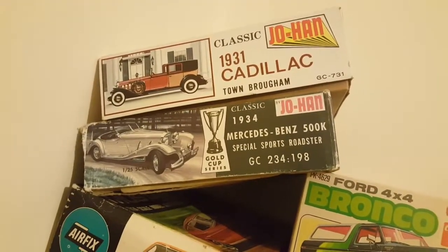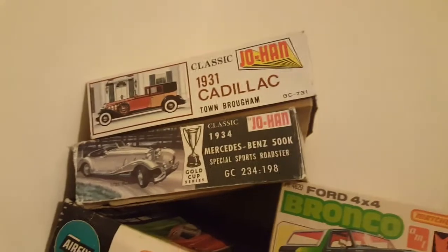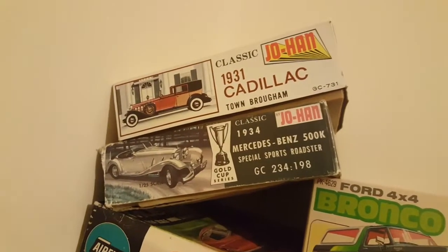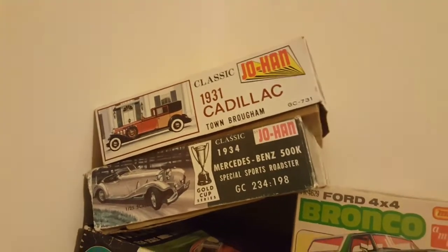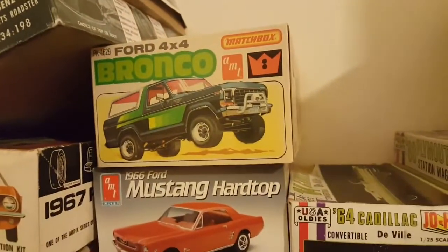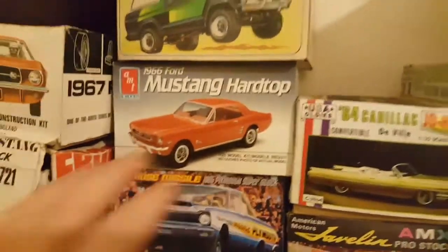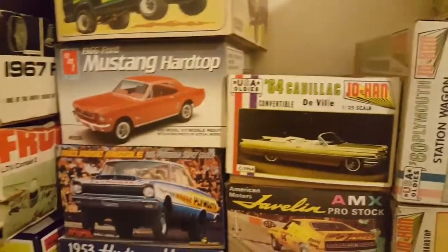Couple of old Johann classics. That one there I actually picked up today at a car boot sale. Car boot sale is like a flea market to you guys. Cost me £6. It's complete as well. £6 is, I don't know, $8. So I've got a good deal on that. An old Matchbox AMT Bronco. I think that's a 68 Mustang AMT annual in that box.